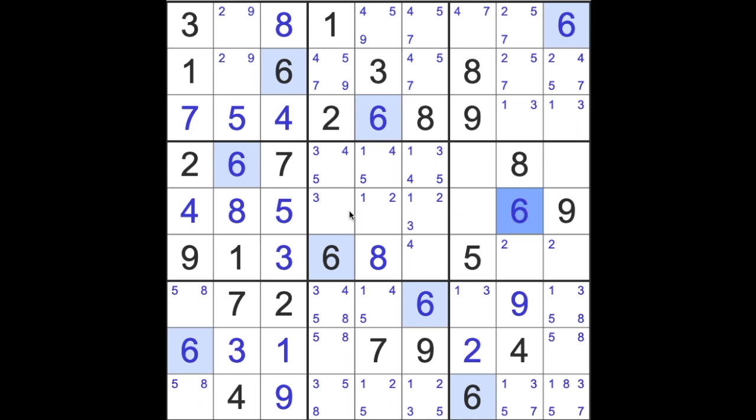6, we have. 7 blocking across here and up here, so 7's like this. 8 we've got, and 9 blocking up this column, across here and across here. In fact, 9 is a pair here and here. Was 4 a pair? No. I was just wondering if 4 was, no, not. Okay, but I see 4, 7, 5, 4, 7, 5, and 4, 7.